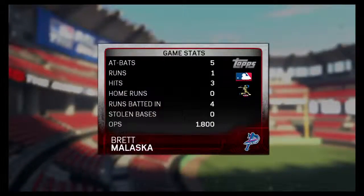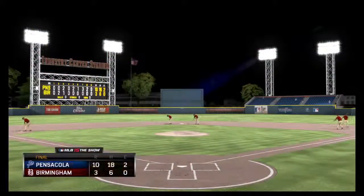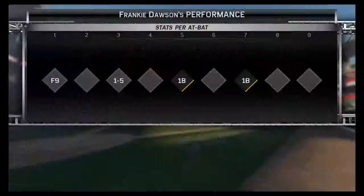A handful of fine individual performances to choose from in this one, boys, but what do you say we go ahead and let this man take home the hardware? He's our Topps player of the game. Yeah, he was definitely a big part of this victory. You see there, four RBIs for him in the ballgame. He came through when they needed him to, and he was instrumental in the win. So that just about does it for EK.